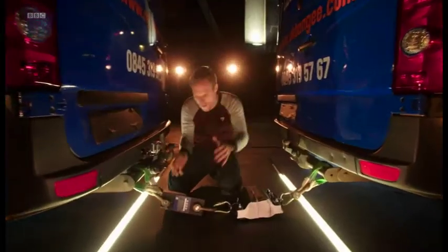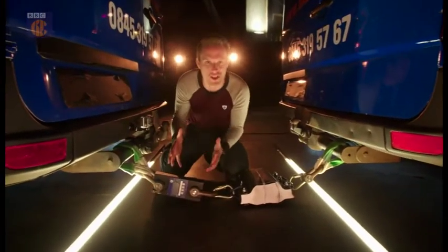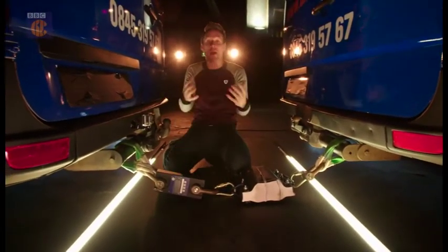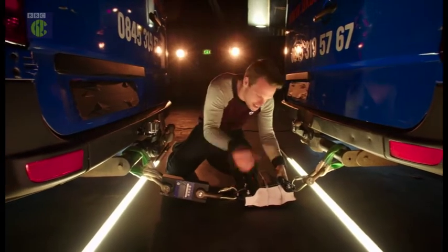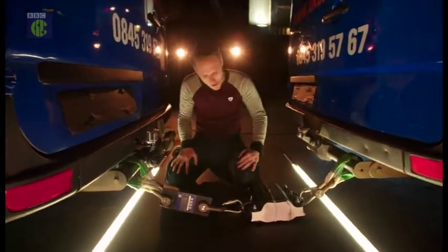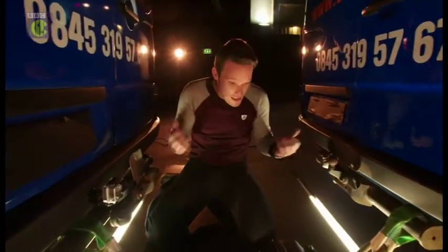And what I've done is I've put in this thing. This is called a load cell. What this is going to do is tell us the maximum amount of force that these vans are pulling on either side of this bad boy book rig. What's going to happen? Is it going to rip? Is it going to survive? There's only one way to find out.